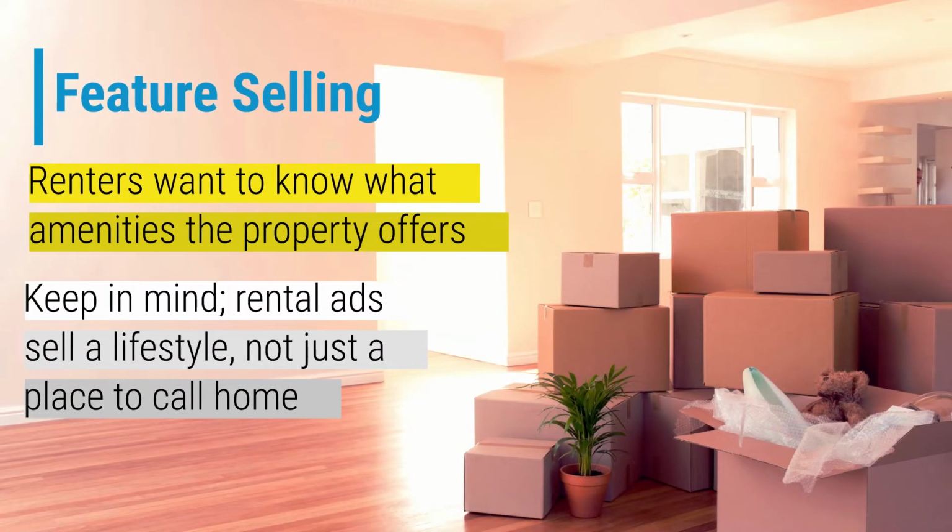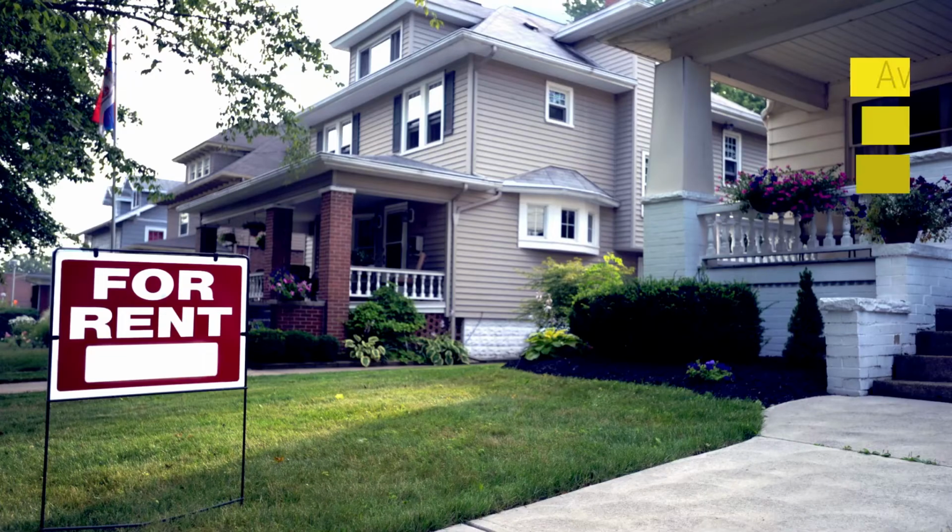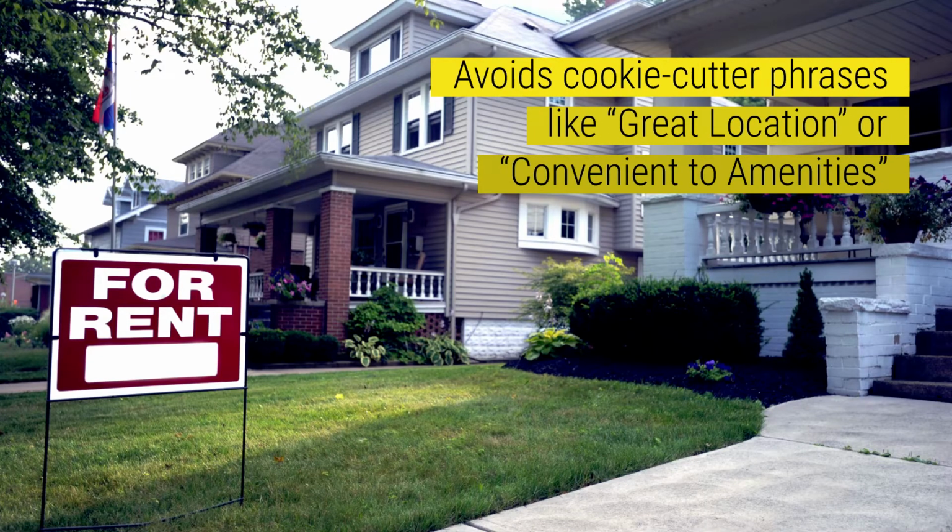Tip number 2, feature selling. With the basics covered, it's time to set the unit apart. Renters want to know what amenities the property offers in a concise and memorable way. Keep in mind, rental ads sell a lifestyle, not just a place to call home. Avoid cookie-cutter phrases like great location or convenient to amenities.